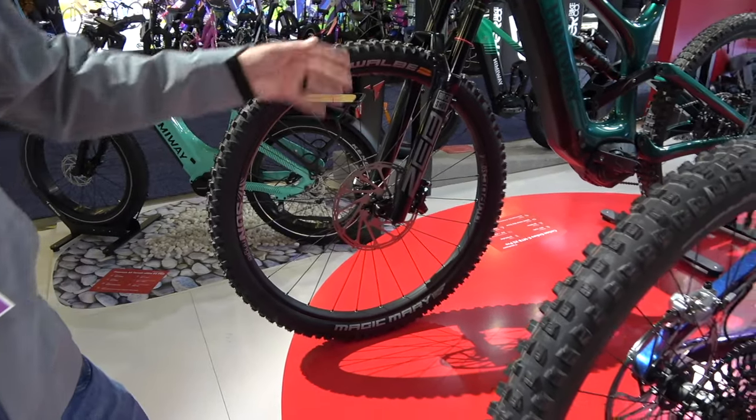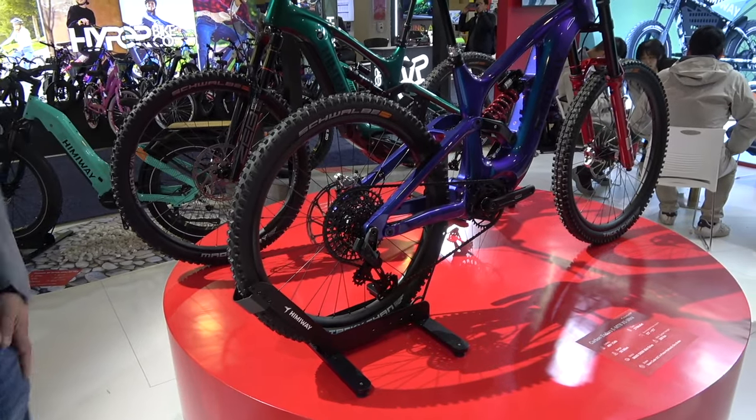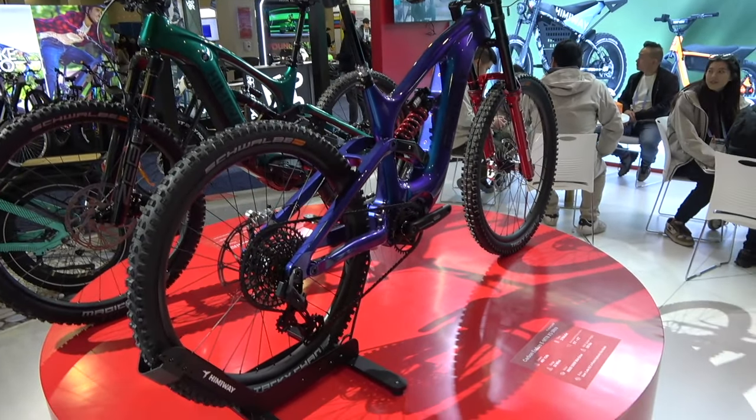You can run tubeless if you wanted to change it over to. You can, but right now they are tubed. Okay, so now we got the best of the best.